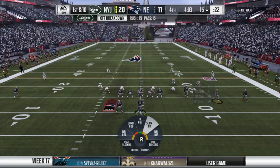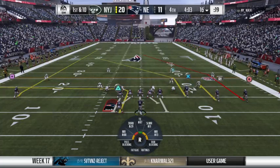Brady and the Patriots now 1st and 10 at their own 16.